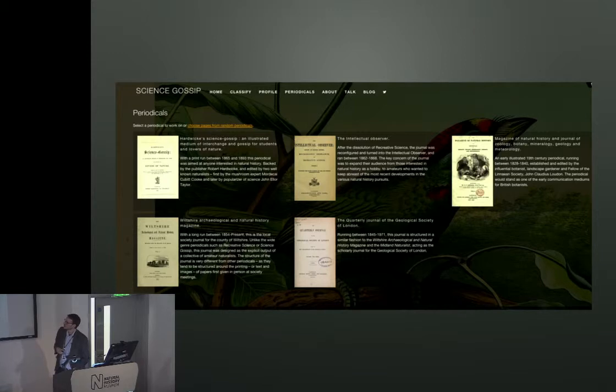And as well, we've got 2 more local society journals. So the Wiltshire Archaeological and Natural History Magazine aims to look at how a local society journal from a particular geographical area in England helps create a journal, and how that changes the way illustrations are used, and how they use a periodical to communicate much more local and specific knowledge.